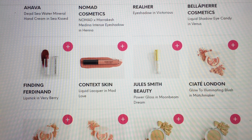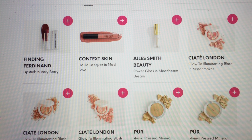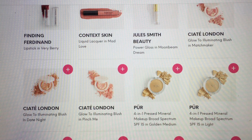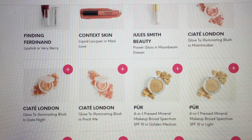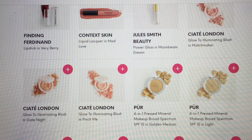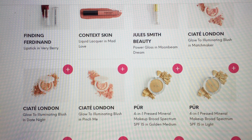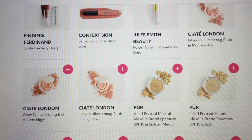The next items are from Ciate London. Their Glow to Eliminator. The choices they gave me were in Matchmaker, which is a pinky coral. The Date Night is a terracotta. And then Pinch Me, which was, what did I write? I think the Pinch Me was in a rosy pink. Matchmaker was rosy, Date Night is terracotta, and Pinch Me is in pink coral.